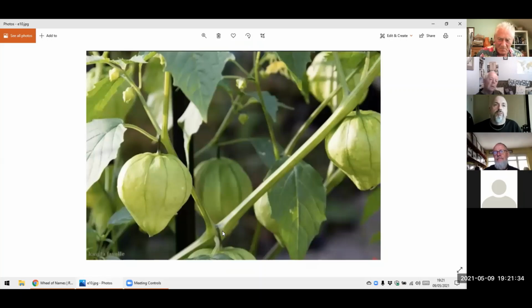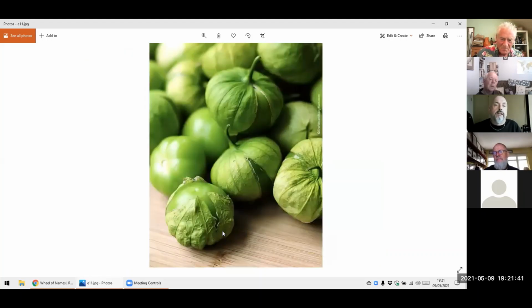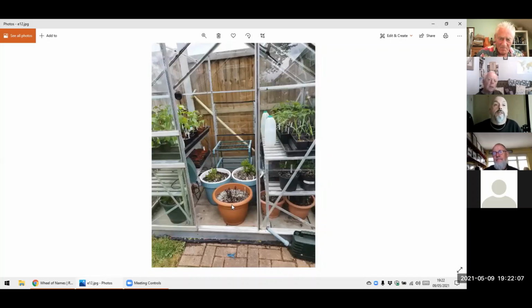It's quite a large sprawling plant. These are the husks, and in the next photo you can see when you pick them, the fruit bursts out of the husk. They are beautiful, and I've now got loads of recipes that I use them for. I like a lot of Mexican food, so we cook a lot of that at home. There's tomatillo chicken stew and wraps and all sorts of things you can do with it. It's really tasty, so that's one worth growing.